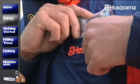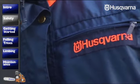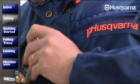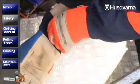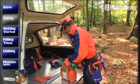Make sure you've got a first aid kit readily accessible, and it's a good idea to carry a mobile phone and a whistle so that you can call for help easily if something happens. Protect your hands with a pair of strong gloves, and if possible, bring someone with you when you work, especially if you're inexperienced.